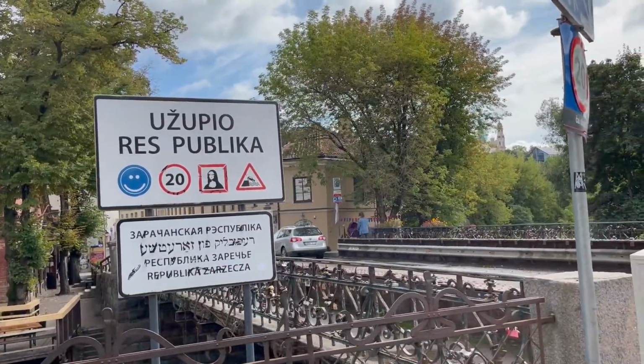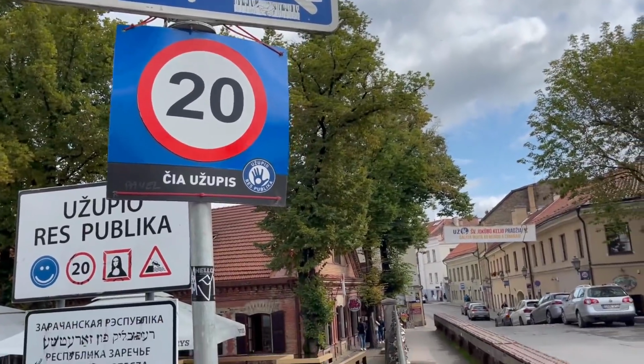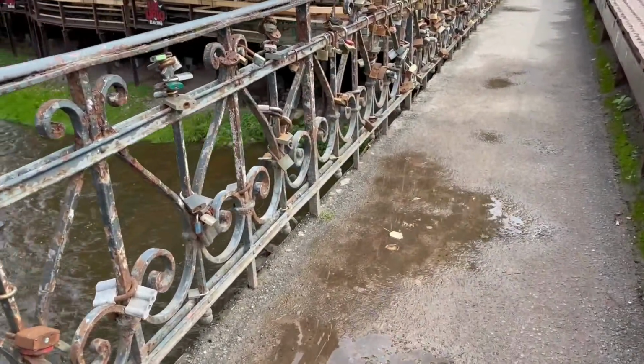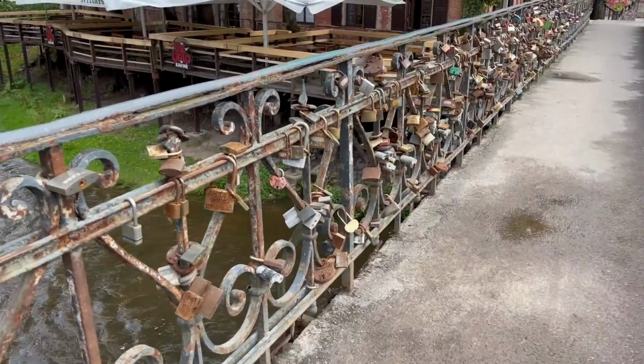On April 1st, 1997, the residents of Užupis decided that they would declare independence, stating that an independent republic needs money, power, an anthem, a constitution, and above all, a free spirit.